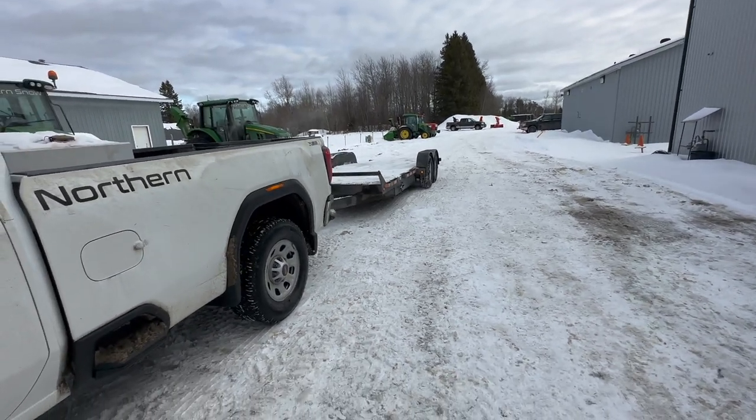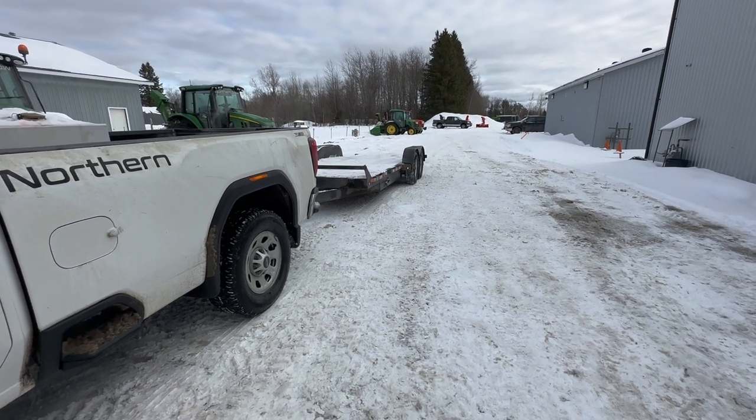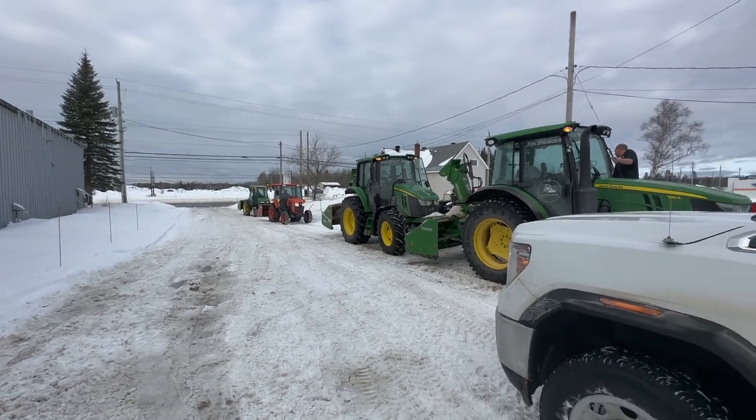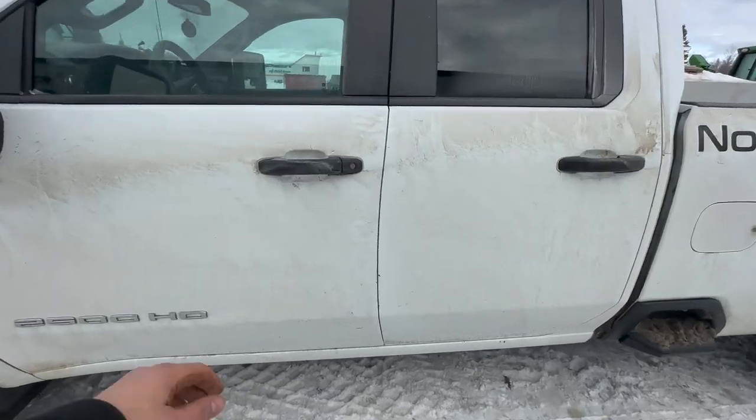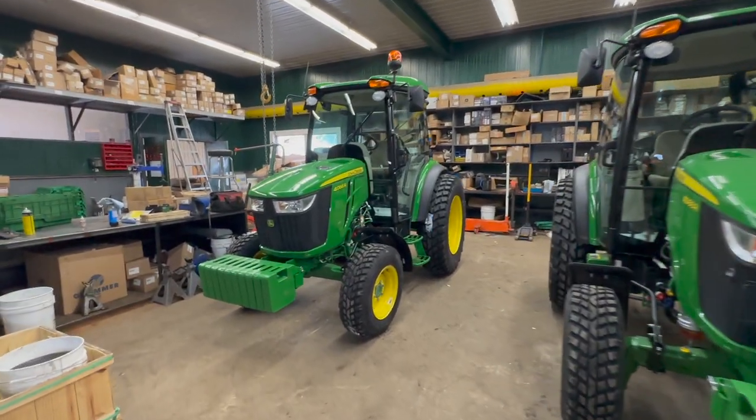Yeah, I'll be doing some running around for a bit. Dealership's 45 minutes outside of town, so I'll be doing the turn and burns and get all these machines home safe and sound, get the blowers hooked up and get them snow ready for the next event. Let's do it. And there's the 2 brand new units, all built, ready to go.